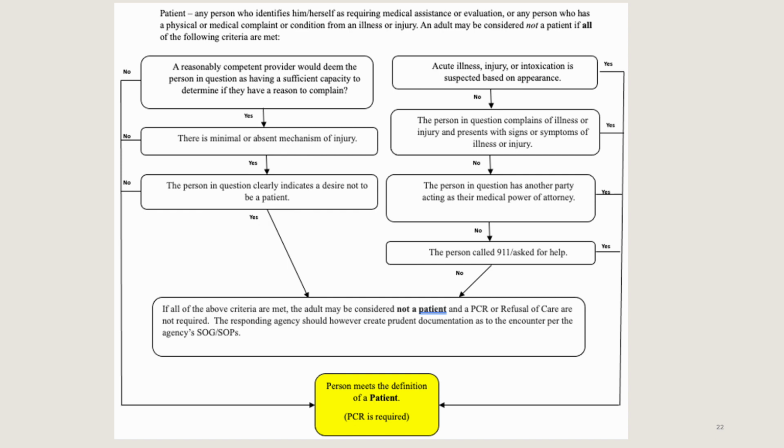This is the flowchart within the protocol. There are a series of yes or no questions to answer to direct you as to whether the person is or is not a patient. Patients are defined in protocol as, quote, any person who identifies him or herself as requiring medical assistance or evaluation, or any person who has a physical or medical complaint or condition from an illness or injury. An adult may be considered not a patient if all of the flowchart criteria are met. Minors and others deemed to lack capacity should by default be treated as patients.